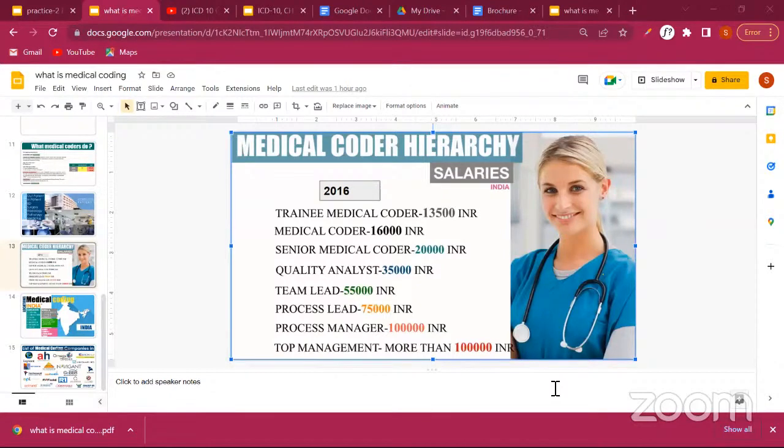Okay. Ma'am, is the coaching fee different or the exam fee different? Yes, the exam fee is totally different. The coaching fee is totally different. The coaching fee covers only the course material, 3 books, and the preparation. That's all. The exam fee is only for the examination.